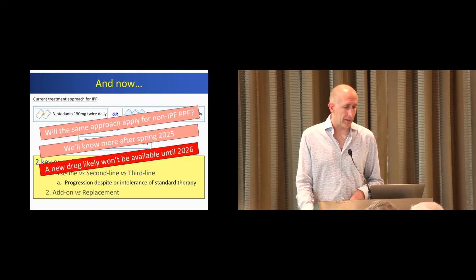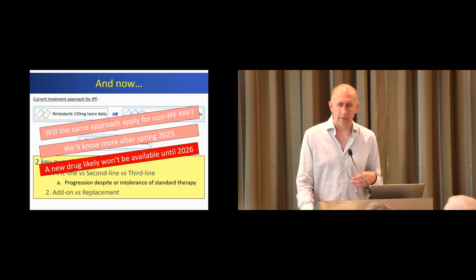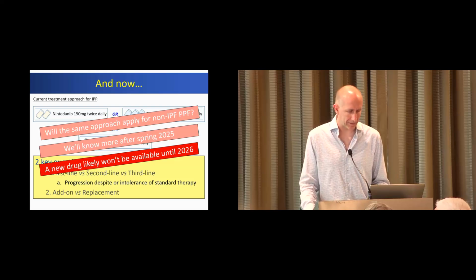And then the timeline of things, and this is my thought, but I also met with some people from this drug company this morning, and they have the same kind of timeline. This is probably not going to be something that's available in clinic until 2026 at the earliest. Probably in 2026, though, would be my guess.